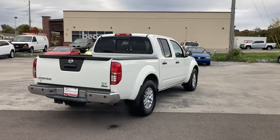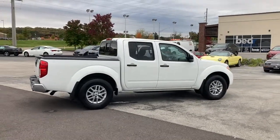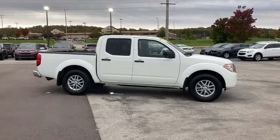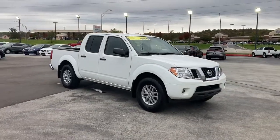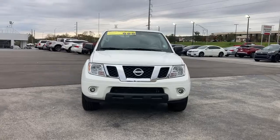These are just some of the great options this vehicle comes with: keyless entry, backup camera, steering wheel audio controls, Bluetooth connection, aluminum wheels, stability control, rear wheel drive, traction control, intermittent wipers, pass-through rear seat.